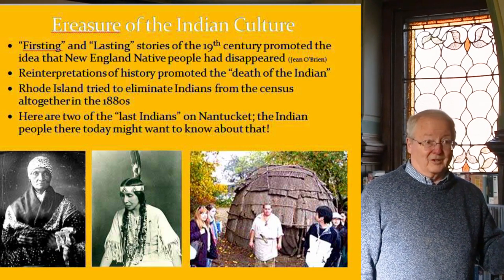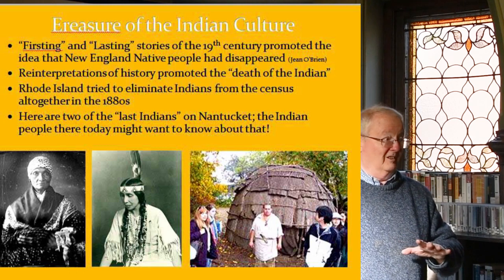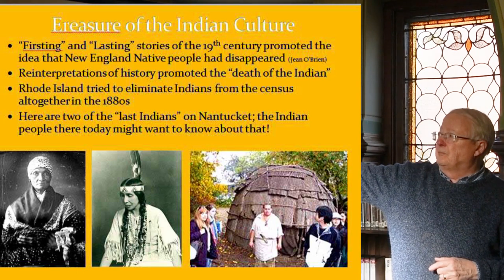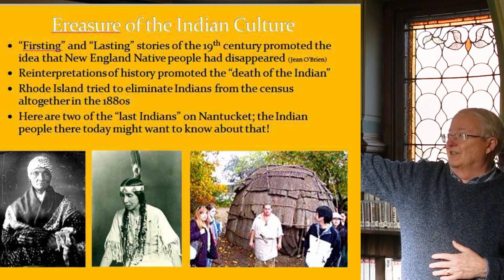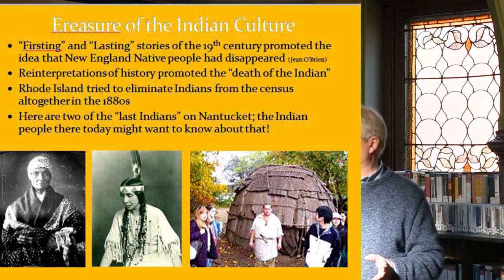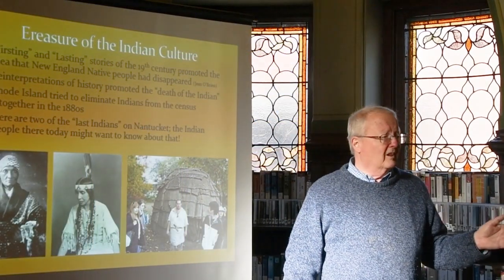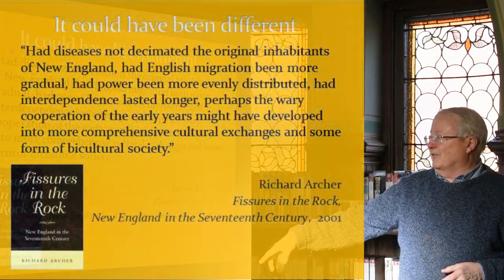No other reservation, despite the fact there are at least 7 other tribes in Rhode Island, none of whom have land of their own. You read all these stories about the last Indian here and the last Indian there, and none of it's true. They aren't the last. There are many Indians here. It could have been different.